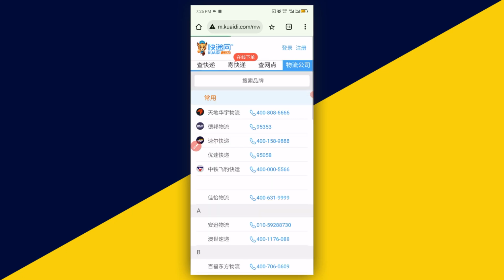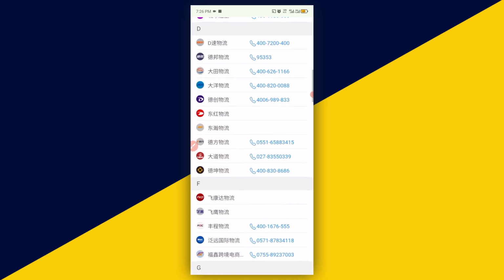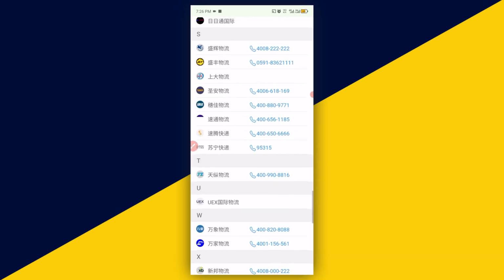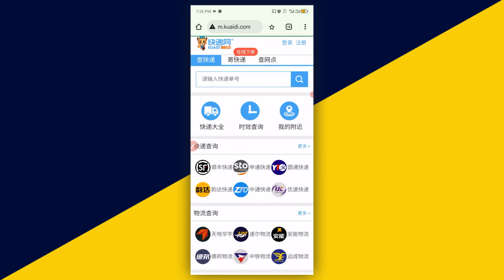So if I click on here, you see more logistics and their contact details right here. So the more you scroll down, the more you see, which simply means that there is no logistics your supplier uses that you will not find right here. So let's simply go back home.